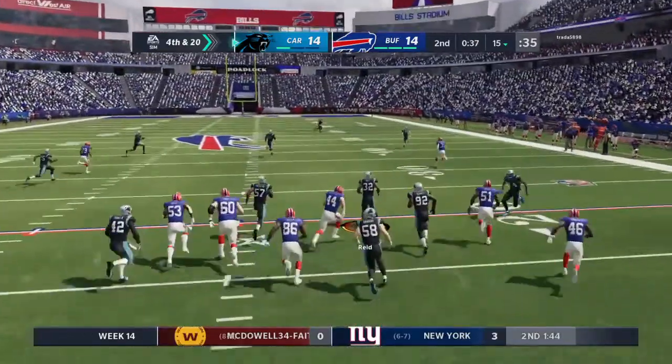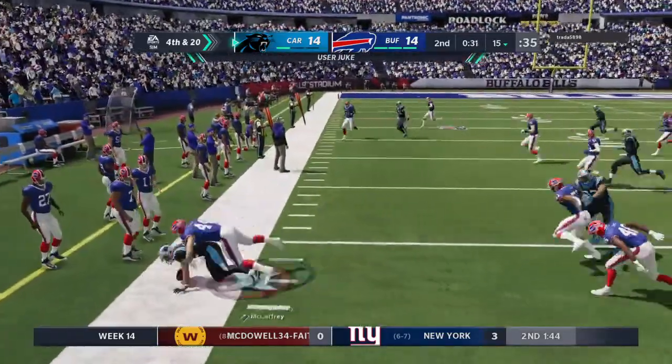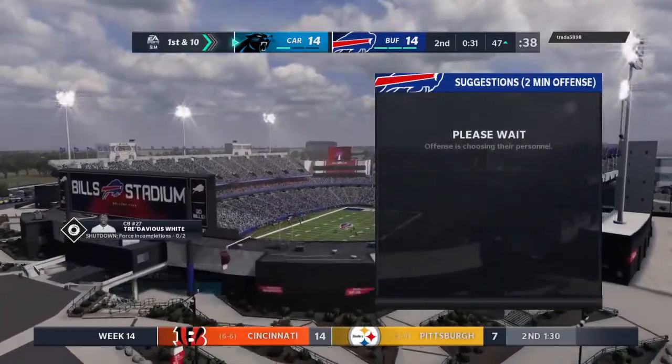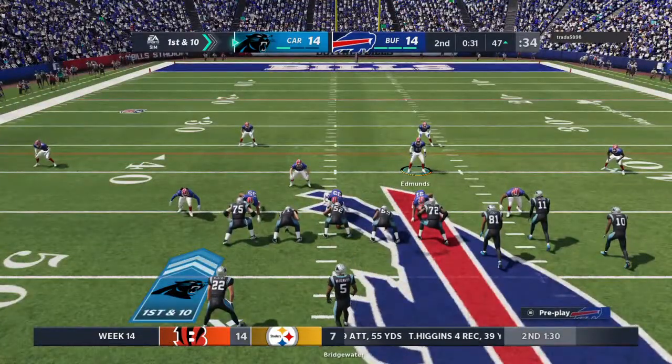And the punt team on now as this one's sent away. And he's able to take it across midfield before going out of bounds. They call that a punt of 38 yards officially. And the Panthers will take over in terrific field position.